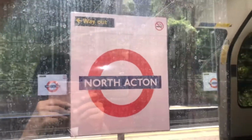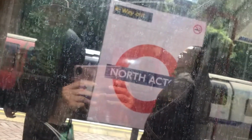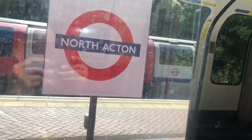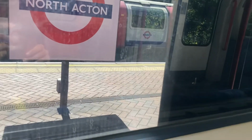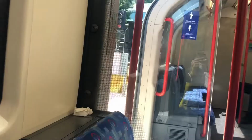Please note that this train will not stop at the next station. This is North Acton. This is a Central Line train to Newbury Park. This is North Acton. How many times are we going to hear that? This is a Central Line train to Newbury Park.